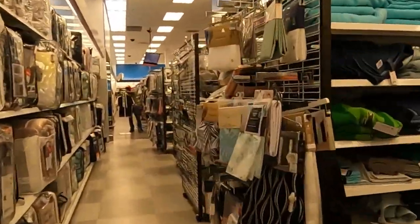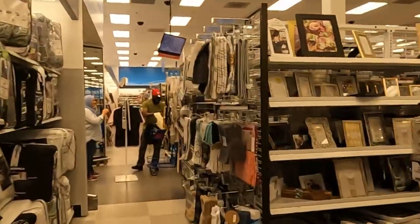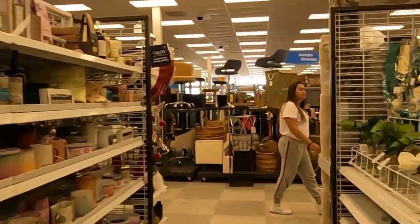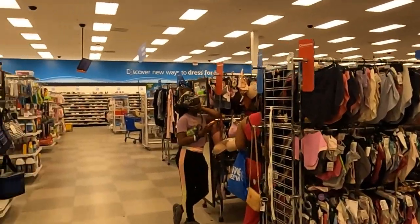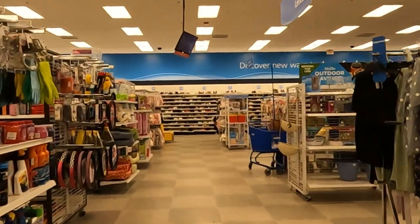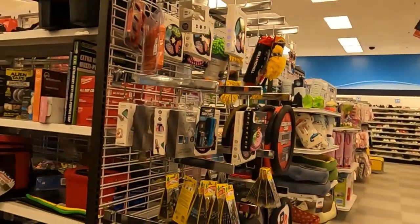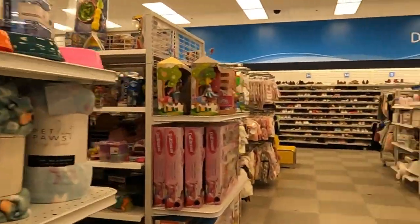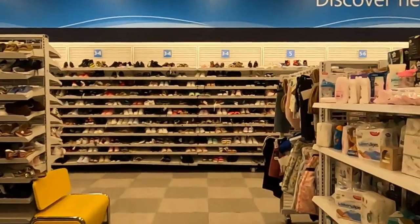As we move along, we can see here to the left, to the right, there are sheets, the comforters, things of bed. There are frames as well. If you want to frame someone, really not for murder, but just a picture frame, basically. Also, we have car things for cleaning cars, steering wraps, things for pets right here. Oh, so many things. Let us move on.